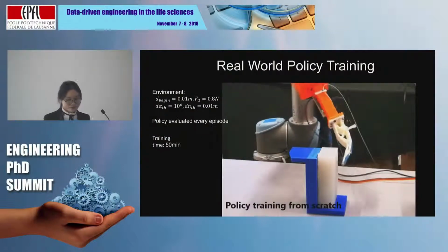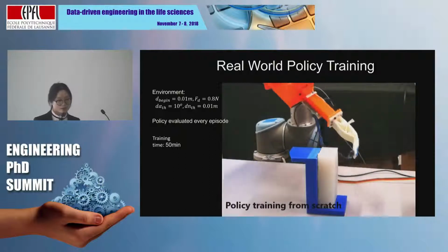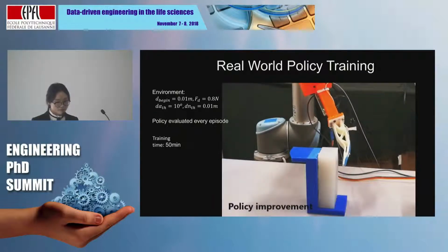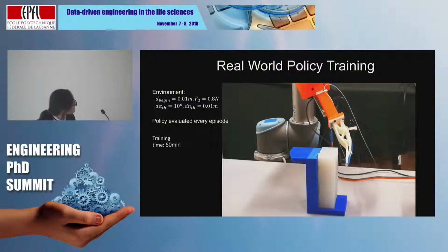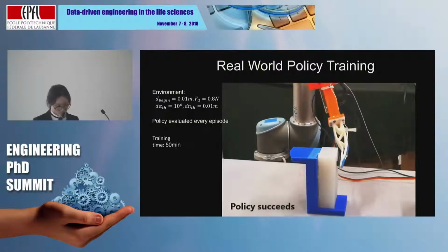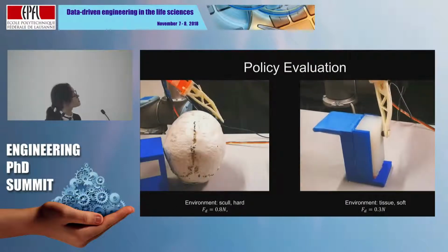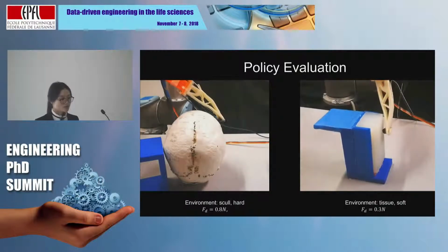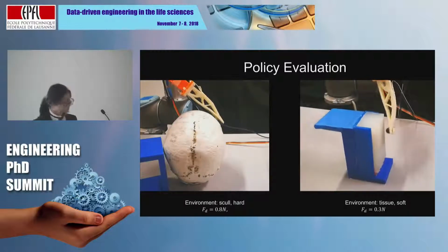Okay, this video shows how we implement the framework on this hybrid robotic system and how it can learn and optimize the policy. And finally, it can learn to tap the tissue automatically. We applied the trained policy to 2 different environments several times to evaluate the policy, and for most of the time, the policy can succeed at the task.